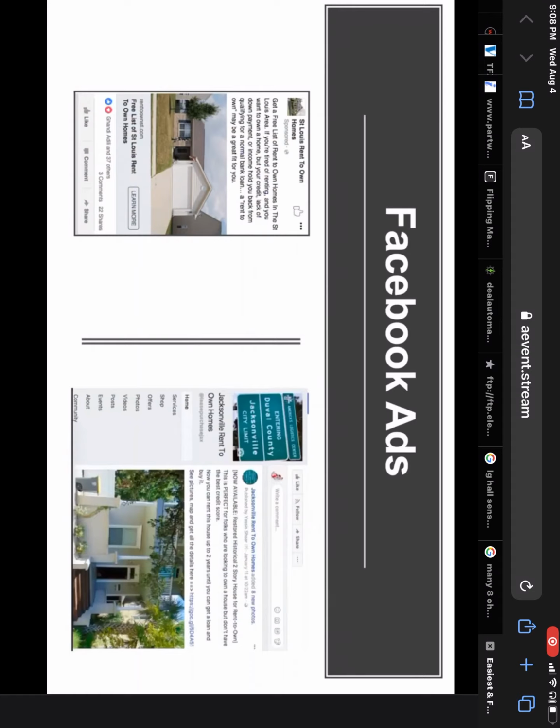Get a free list of rent-to-own homes in the St. Louis area. That thing crushed the other one with a really nice, beautiful house. The ad on the right is another one that we did when we got a property under contract in Jacksonville. Got tons of applicants, interested tenant buyers for these properties, okay?